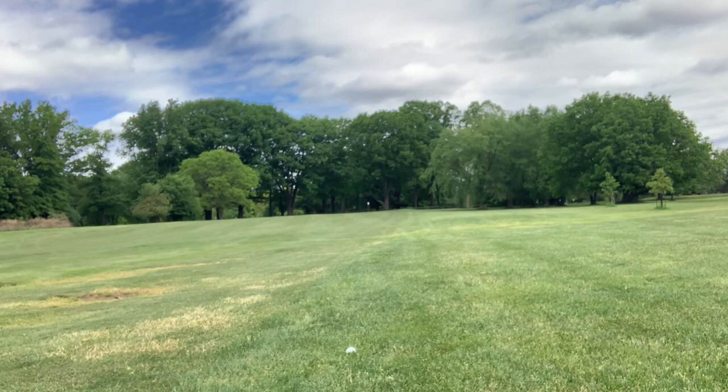Okay, I got 152 to the middle here. It's uphill, decent lie out of the rough. Wind's blowing in a bit. Gonna hit a little 7-iron.